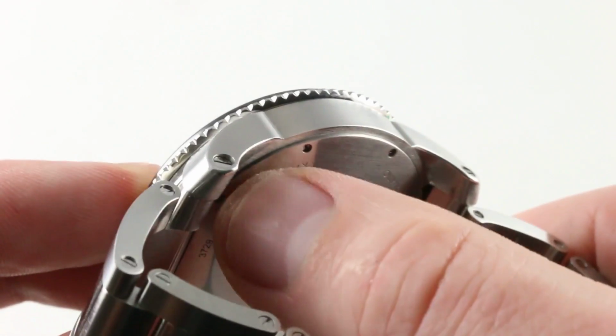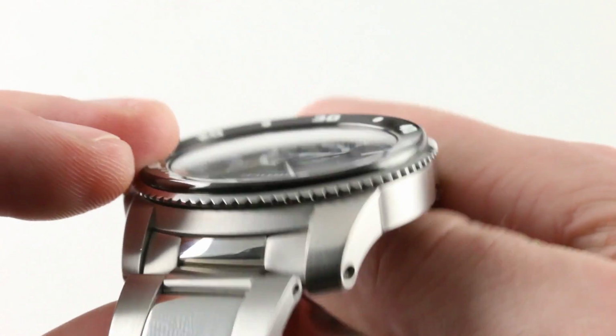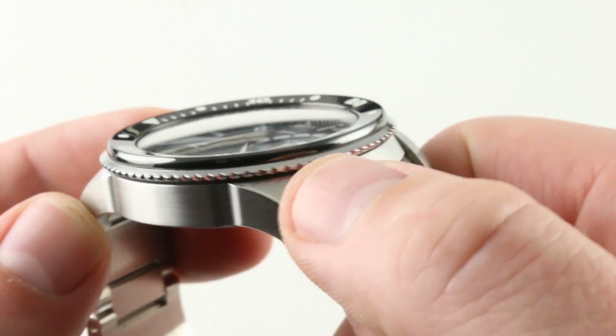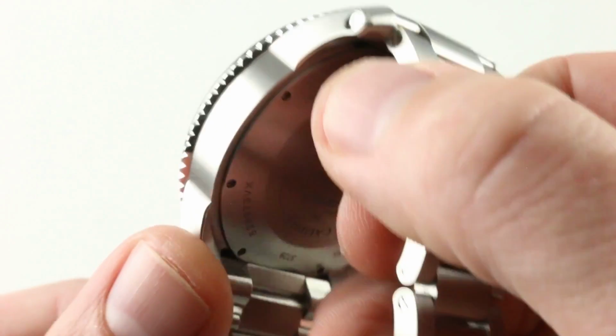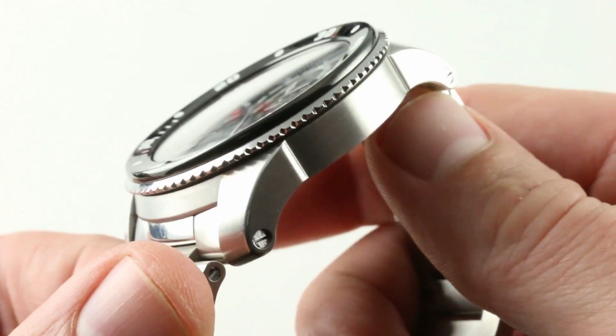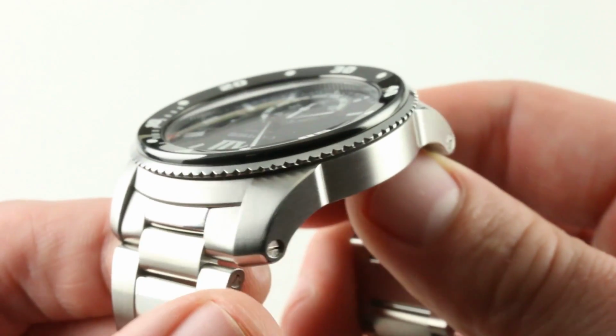You'll note the attention to detail and that there is actually a polished bevel on the underside, as well as a very subtle polished knurling outboard of the bezel. So you can see that little polished profile on the underside of the lugs themselves, almost like a jewelry accent that you can see when you look at the watch on the wrist in profile.